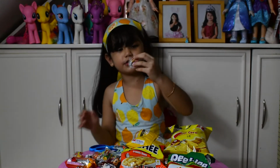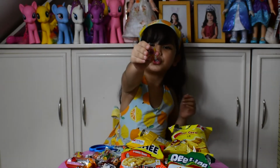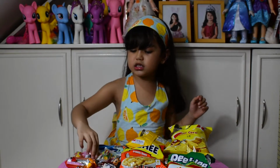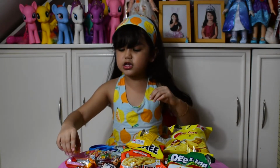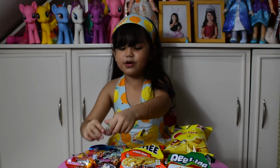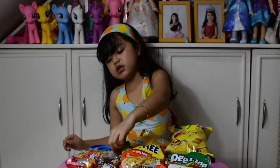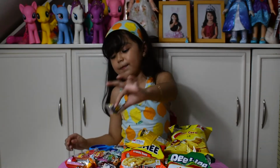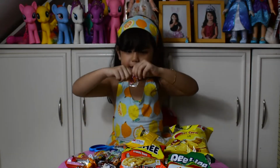And this flavor is strawberry. And this flavor is orange. And this flavor is lemon. And this flavor is green apple. And this flavor is grape. And I'll be trying the strawberry flavor. Let me open it.